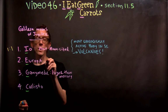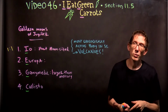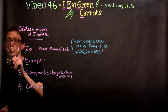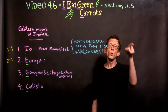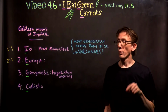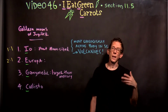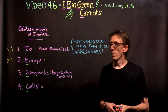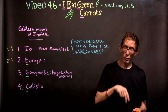Now Europa is quite a different beast. It is of great interest to scientists for a very particular reason, and I'll get to that reason in just a second. First, I want to indicate that it is in a 2-to-1 spin-orbit resonance. So every time it makes one revolution of Jupiter, it spins twice on its axis. So 2 sidereal days on Europa is equal to 1 orbit. Year is probably not the right word for that because year always refers to orbiting the sun. But it remains that when Europa orbits Jupiter once, it rotates on its axis twice.